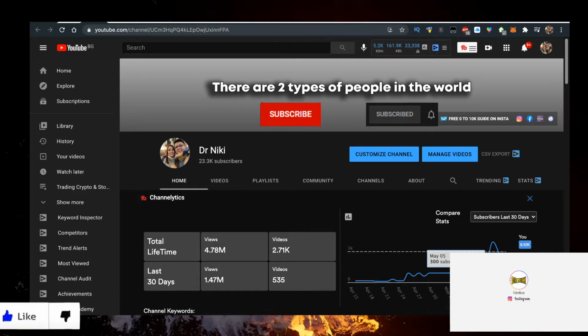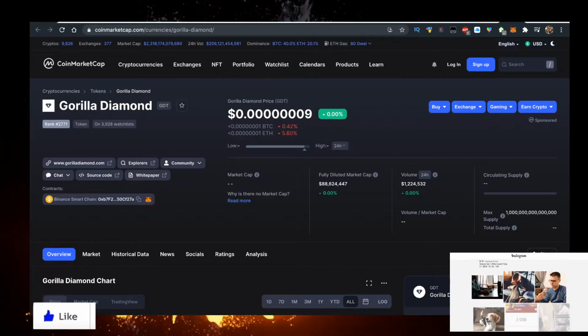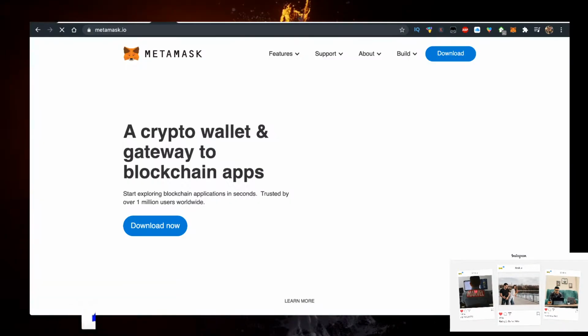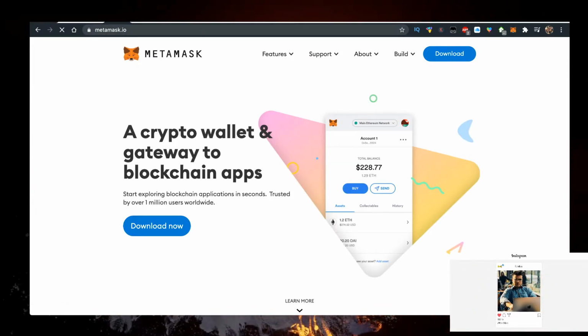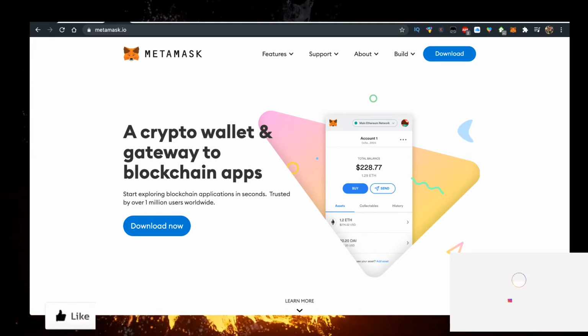So here's how you can get your hands on some Gorilla Diamond token. You will need a few things. First, you need a wallet. Personally, I use the MetaMask wallet. So go to metamask.io, just like so. Click on download now and add it as a Google Chrome extension. This is the first thing you will need.